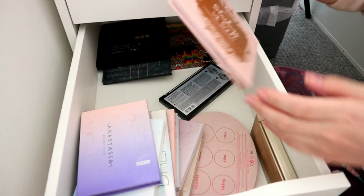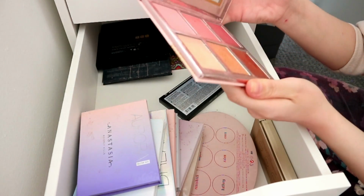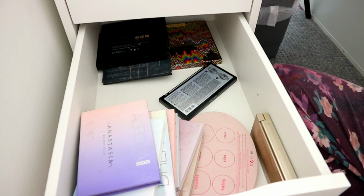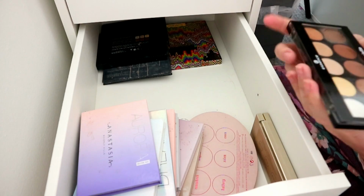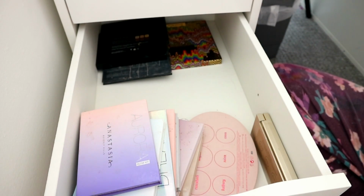Highlight of my Blushing and Bally palette from BH. I think it's too pink. Yeah, it's stunning, but it's really pink. They've got a peach tone one that I want, so that can go. This Essence contour kit can go. I got that free and in order on Just My Look.